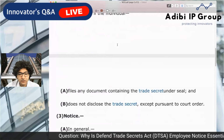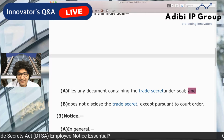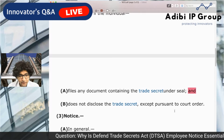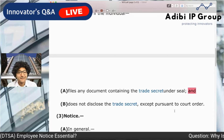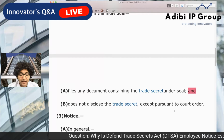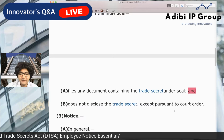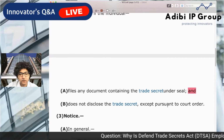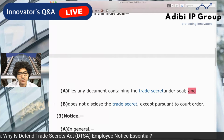Let's see when it's okay for the individual to disclose to their attorney and to use the trade secret information. So if the individual files any document containing the trade secret under seal, now this is an "and," again, I'm going to highlight it because both of these have to be true, right? So it has to be a document that's filed under seal. And the second requirement is that it does not disclose the trade secret except pursuant to court order. This means that if you are in an anti-retaliation lawsuit, you can't just file a paper under seal. That's not going to cut it. It has to be pursuant to a court order. Otherwise, you're not going to satisfy this exception under B. So it does not disclose the trade secret except pursuant to court order. That's the only way that you could satisfy subsection B.